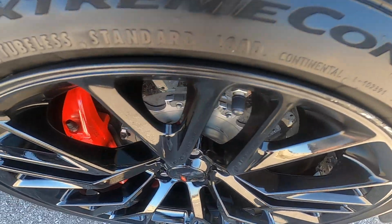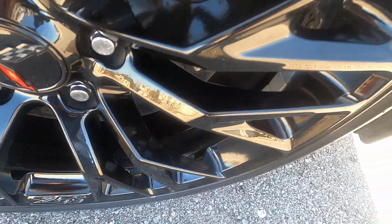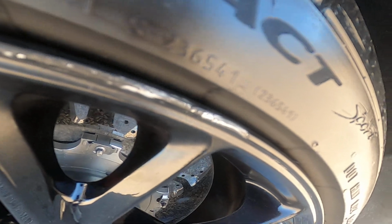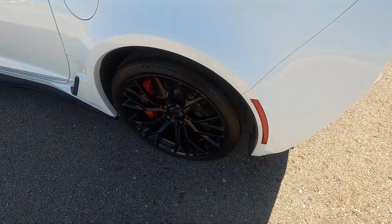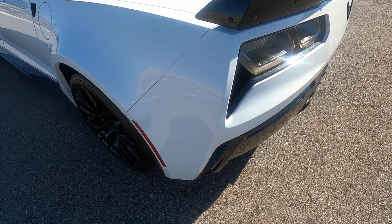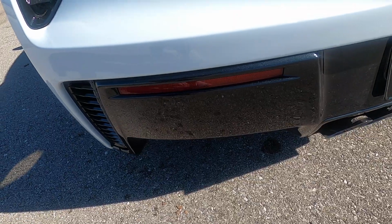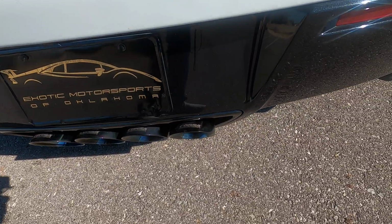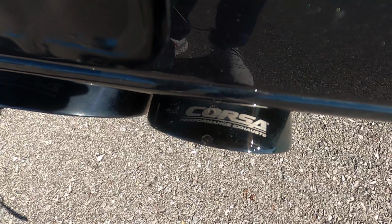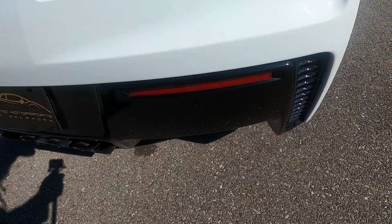Rear driver's side wheel. A little bit of rash on the outside lip there. But other than that, it's in great shape. Moving over to the back end. Does have a Corsa aftermarket exhaust on there. Sounds fantastic.